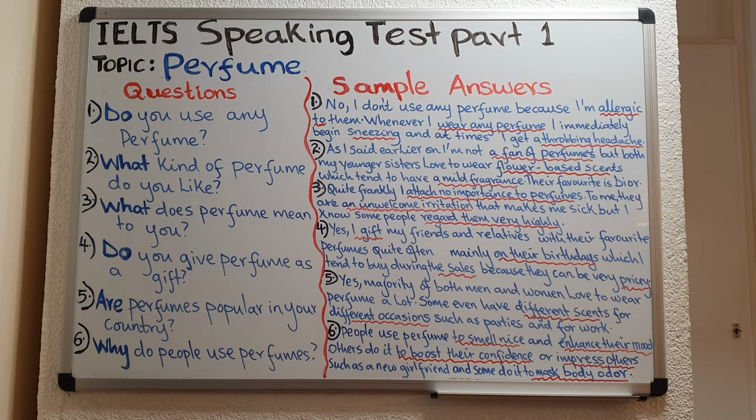Let's move on to question 6. Why do people use perfumes? In this question, the examiner wants you to give him or her some reasons as to why some people use perfumes. Now you can answer that question by saying, people use perfume to smell nice and enhance their mood. Others do it to boost their confidence or impress others, such as a new girlfriend. And some do it to mask body odor.